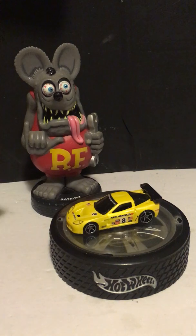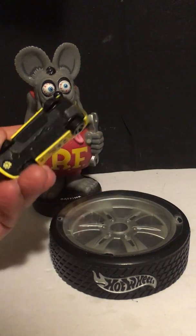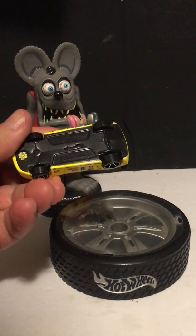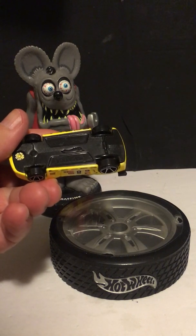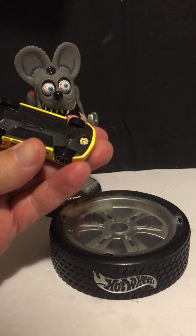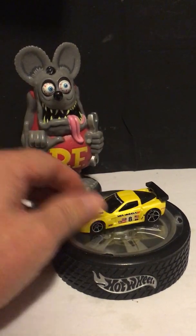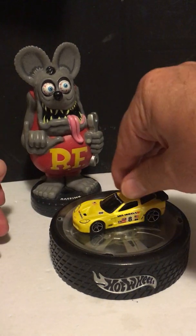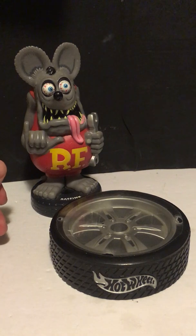I have one of these style cars. I don't know what year it is. 2000 and something. Does it tell you on the bottom? No, it just says Corvette C6R, which is upside down, but I can read upside down, I guess. I like the look of this. I like the spoiler, and I like the way it sits. I don't know. Like I said, I don't think I'd ever buy one.